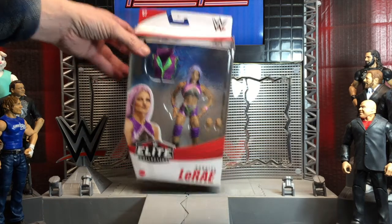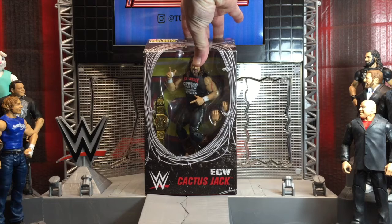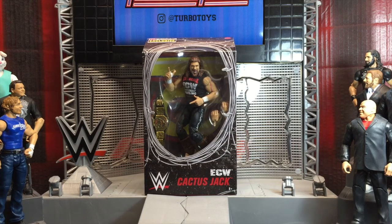Right, so like always, boys, I've been searching on the eBays, and I've been watching a few of these guys, and they've been going up to stupid bids. But I managed to get this Ringside exclusive ECW Cactus Jack for such a good price. And I think this figure looks crazy good.